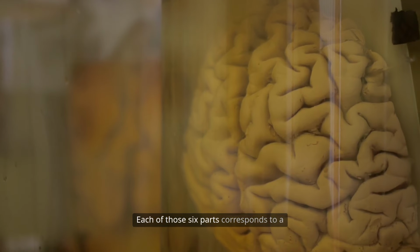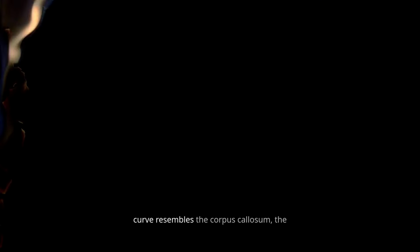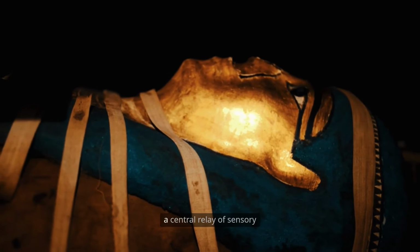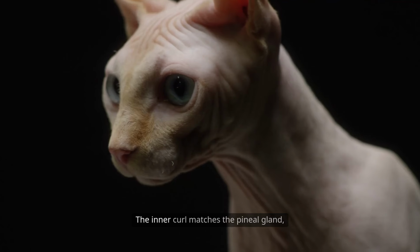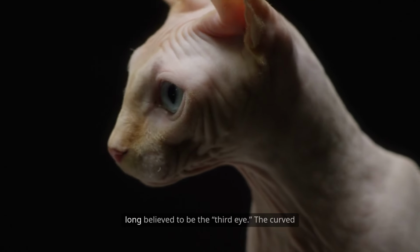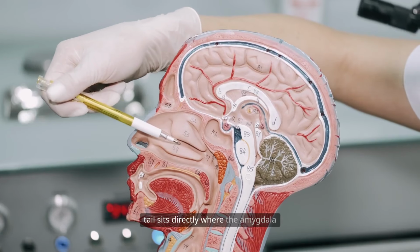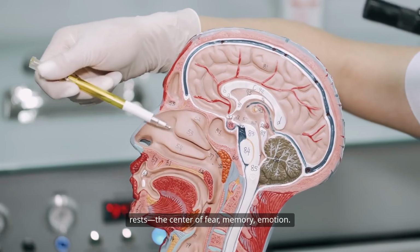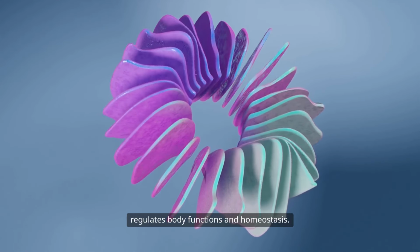Each of those 6 parts corresponds to a specific region of the brain. The teardrop curve resembles the corpus callosum, the bridge between the brain's hemispheres. The brow line overlays the thalamus, a central relay of sensory and consciousness information. The inner curl matches the pineal gland, long believed to be the third eye. The curved tail sits directly where the amygdala rests, the center of fear, memory, emotion. The spiral wraps the hypothalamus, which regulates body functions and homeostasis.